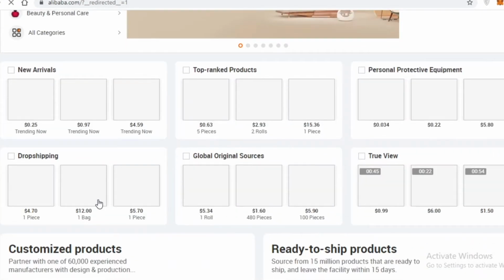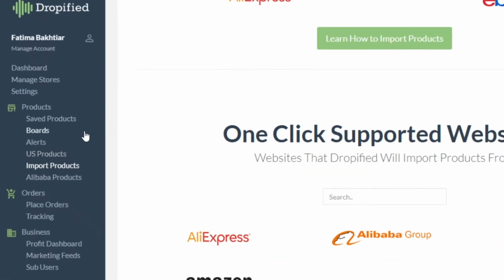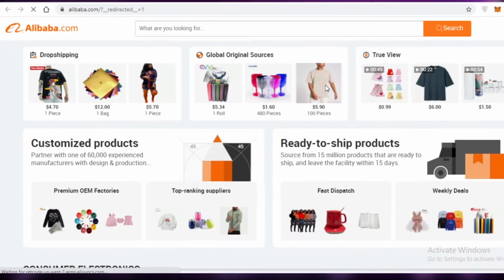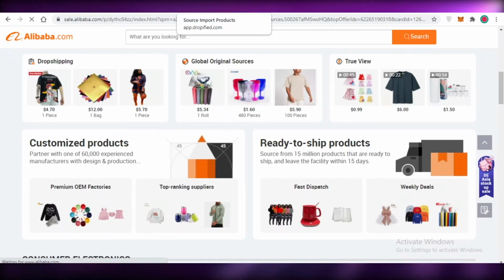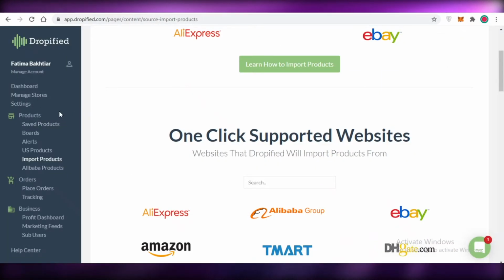So you're just going to find any product that you like on Alibaba, and once you have decided on a product, you can just link it to the Dropified.com platform, and it will do all of the work for you. So you won't have to actually contact any of those suppliers on Alibaba. You're going to be working directly from your Dropified dashboard.